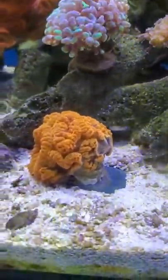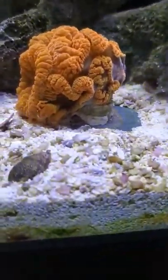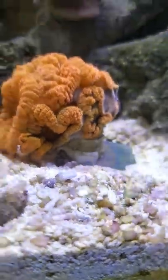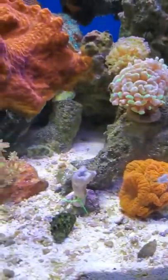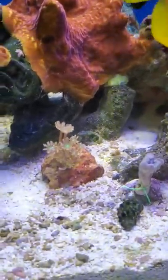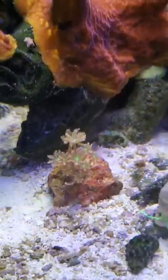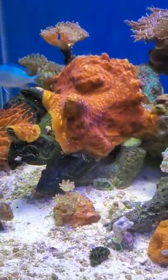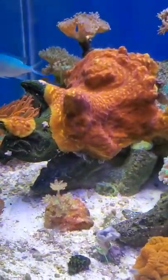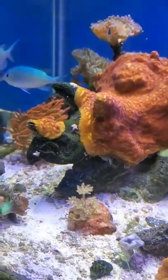Here's my blasto. Normally, you can see the big bounce bubbles on it, but it's been moved into an area that's got a little bit more flow, so I might have to adjust where he's sitting. Some clove polyps, my Triceratops skull leptoseris, which is growing great, still encrusting.